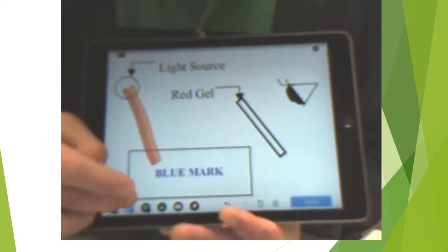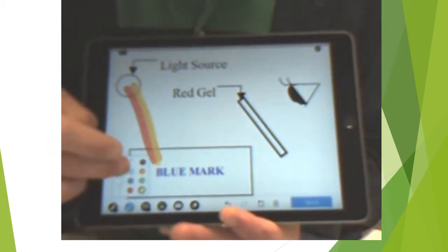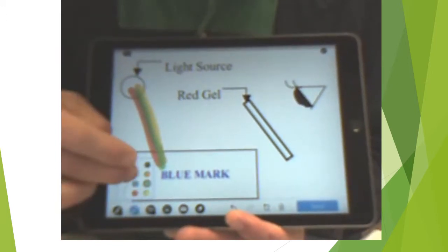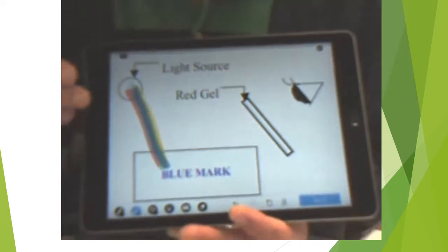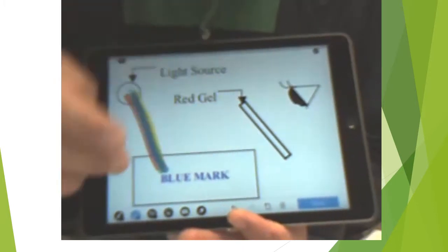So I'm going to say, all right, from the light source, of course, it's a white light source. It's producing all the different colors: red, orange, yellow, green, blue, violet. And it's hitting the paper. And of course, all those colors are being reflected. And I could draw all this out if I wanted to.